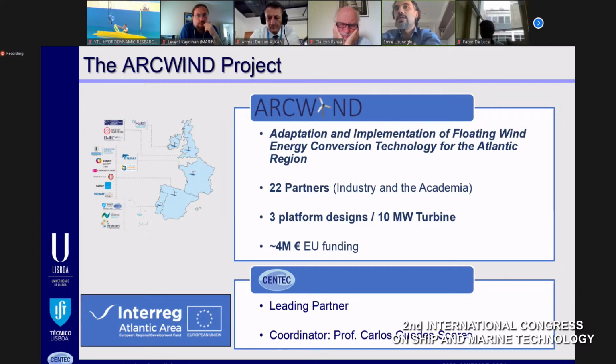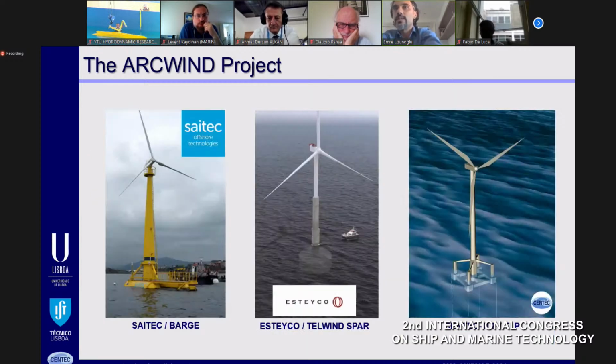I mentioned that there are 3 platforms. One is designed by SciTech. It is a bit of a barge. The other one is designed by Esteco. It is a spar, but an interesting spar that has its tower telescopic, so you can lower it to lower the center of gravity and easily transport it. And the third one is the one that I designed, the Centec TLP. This is what I would call a hybrid structure, a bit of a barge and a bit of a TLP.